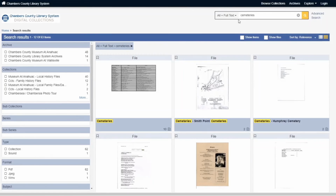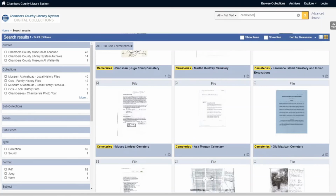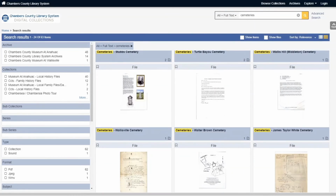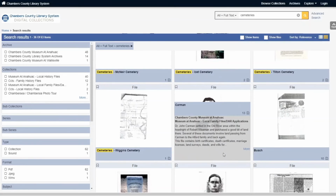As you can see, there is a generic heading for cemeteries, which includes smaller cemeteries for which we have very little information. Then we have cemeteries which have their own locations and their listings of the people there. Then we also have cemeteries which may be included in family files, such as Carmen or Bush.